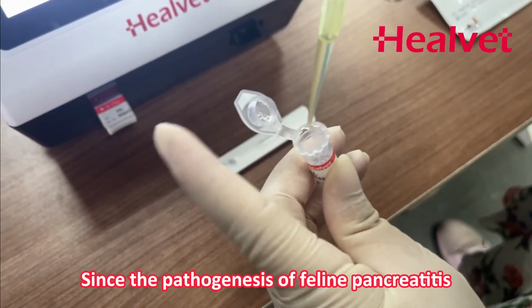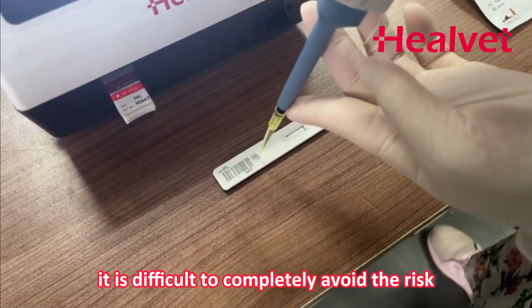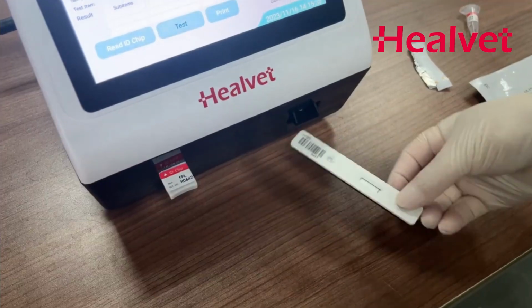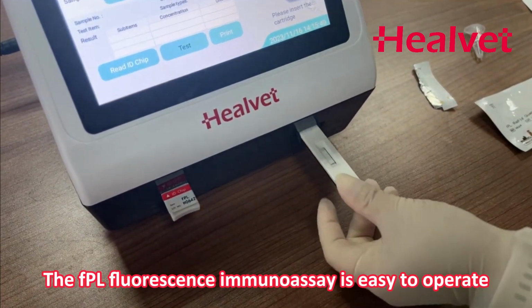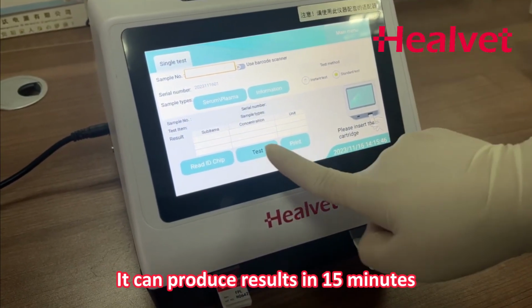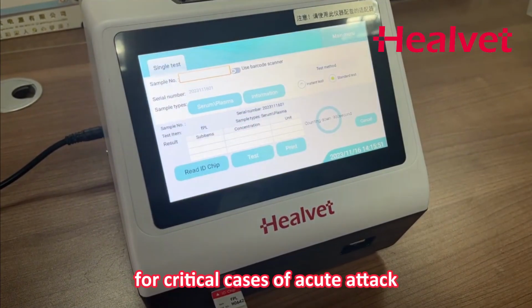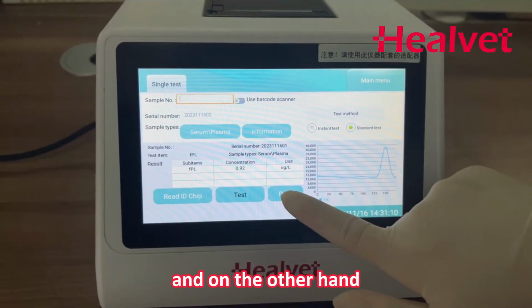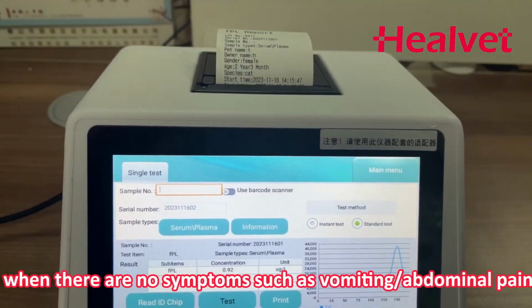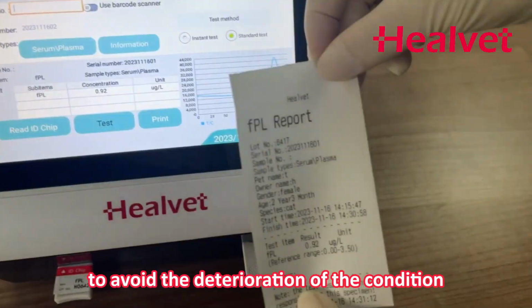Since the pathogenesis of feline pancreatitis has not been fully clarified, it is difficult to completely avoid the risk through preventive means. The fPL fluorescence immunoassay is easy to operate. It can produce results in 15 minutes, which on the one hand strives for the golden rescue time for critical causes of acute attack, and on the other hand can screen out early chronic pancreatitis when there are no symptoms such as vomiting, abdominal pain, to avoid the deterioration of the condition.